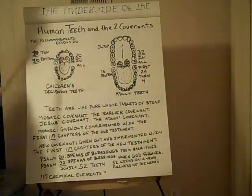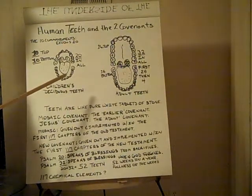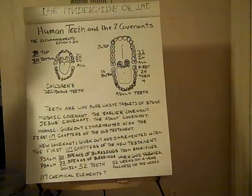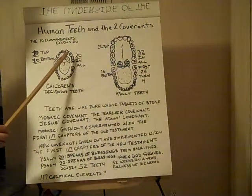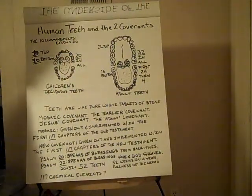So in the old Mosaic covenant, we had tablets coming down from the top, tablets coming up from the bottom. We had 20 in all. The 10 Commandments were written on them. There's 10 on the top, 10 on the bottom. If you want to read about them, you can go to Exodus chapter 20. We have 20 total children's teeth. You can read about the 10 Commandments, the first covenant, in Exodus 20.